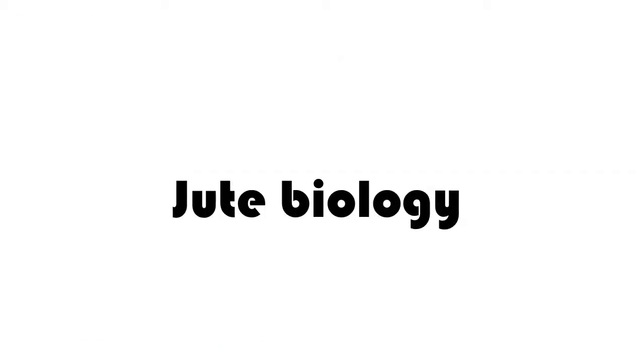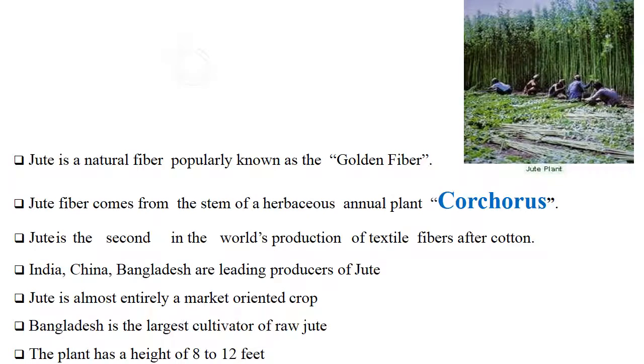Coming to the jute biology. It's a natural fiber known as golden fiber, as I already discussed. It comes from the stem of the herbaceous annual plant Corchorus. It's second in the world's production of textile fiber after cotton. India, China, Bangladesh are leading. It is almost entirely a market-oriented crop. Bangladesh is the largest contributor for raw jute production.